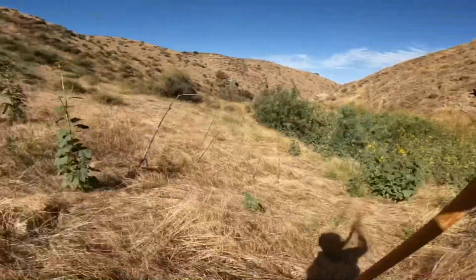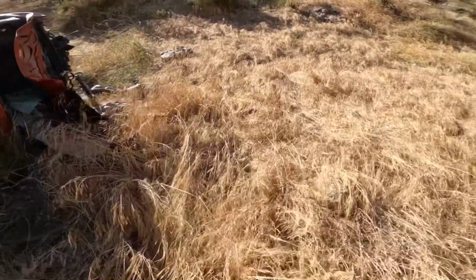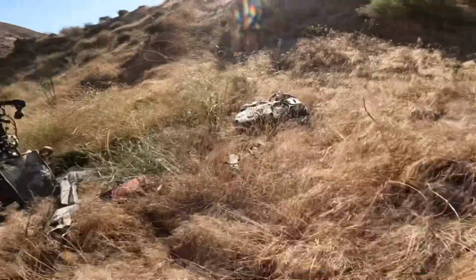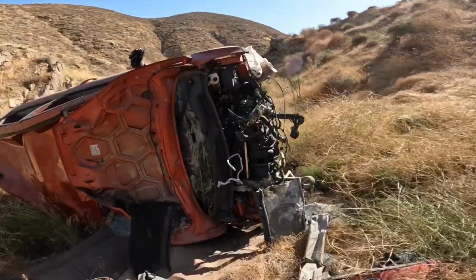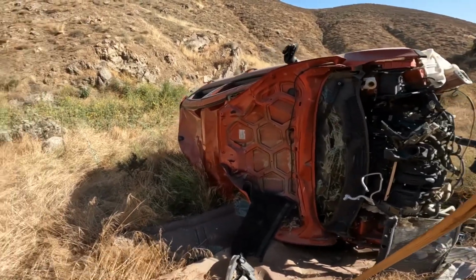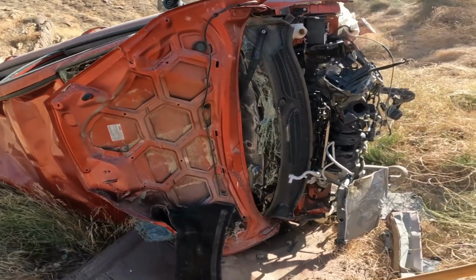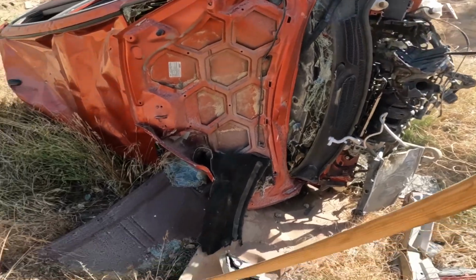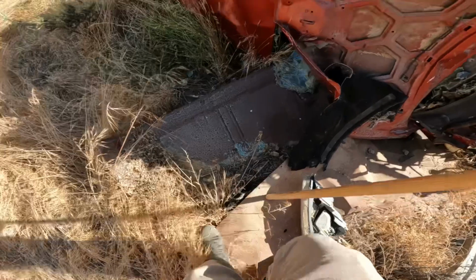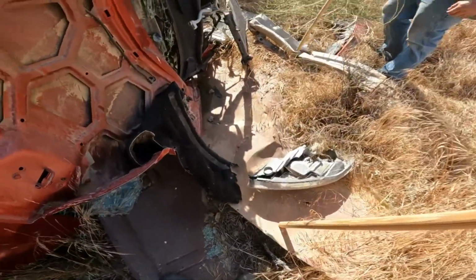Parts everywhere. Like I said, I've heard stories about this growing up. I just didn't know that I was actually here. This is called Cadillac Hill. Dude, this car is sitting on top of a car. Yeah. An old car. Flathead screws. Look at that. This car is sitting on top of an old car. I don't know what this is. That's part of an old car.